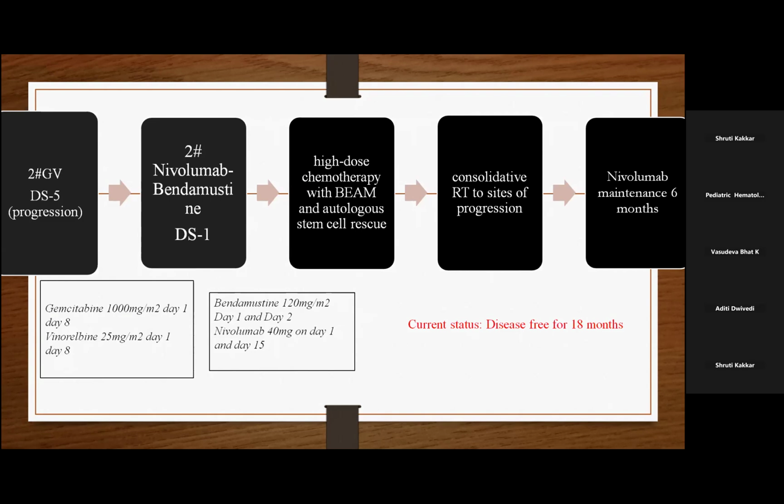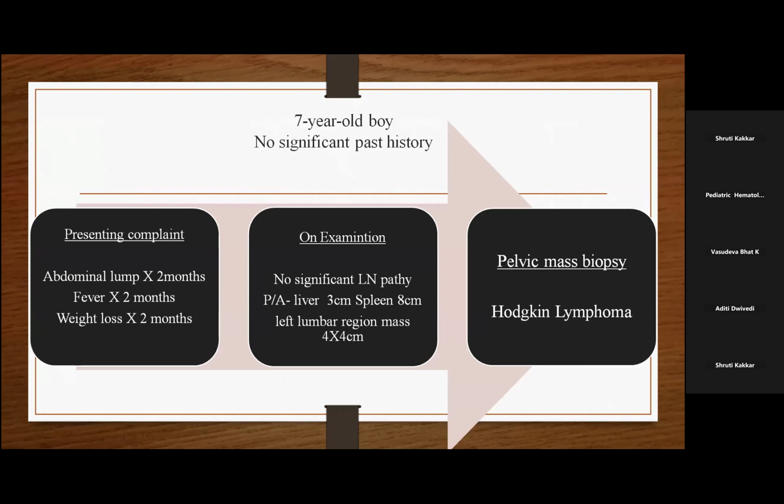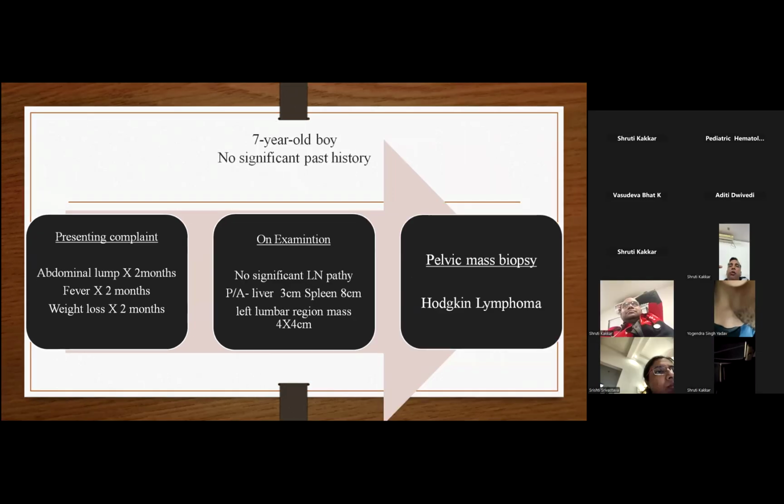Currently, he is disease-free for 18 months since his last maintenance cycle, and he's doing well. Now my third case. So this is a 7-year-old boy who did not have any significant past history, presented to us with abdominal lump and constitutional symptoms for 2 months.